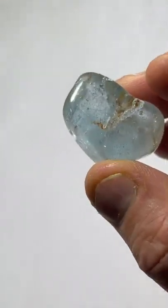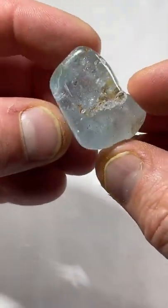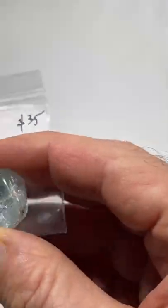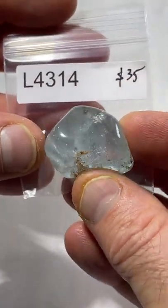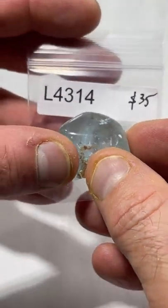So natural blue topaz, there's no irradiation or anything like that. It's pretty nice. Bluey, topazy, all of the great adjectives that we could use here. It's blue. Yes, it's blue and it's topaz and it's natural. And that's $35, that.